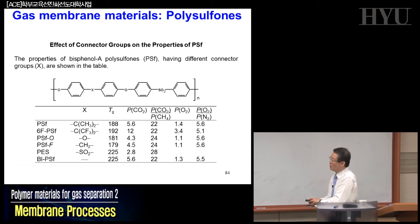So we have a polysulfone. We have polysulfone with the 6F group. So if you replace this methyl group with hexafluoro groups, from hydrogen to fluorine, fluorine is much larger than hydrogen. Therefore, you contribute to an increase in the glass transition temperature. If you increase the glass transition temperature, again, you expect to increase your permeability. Selectivity is about the same, with increased permeability for oxygen and so on.